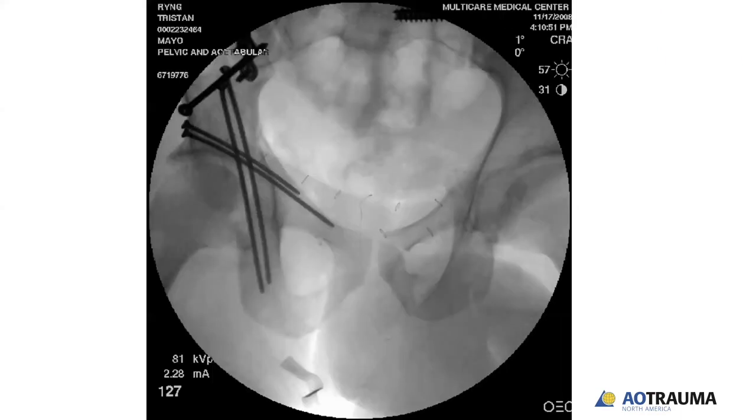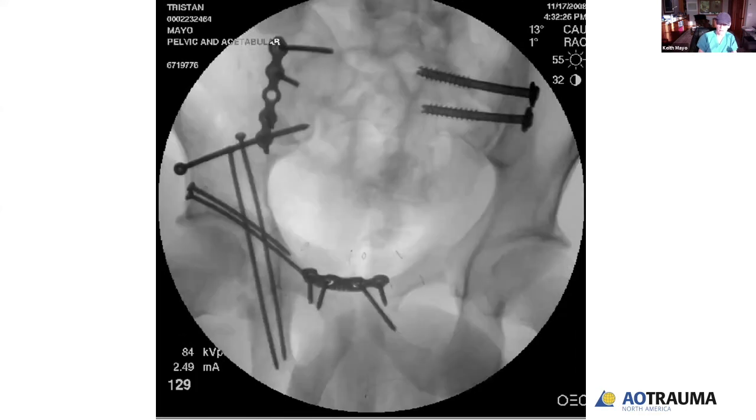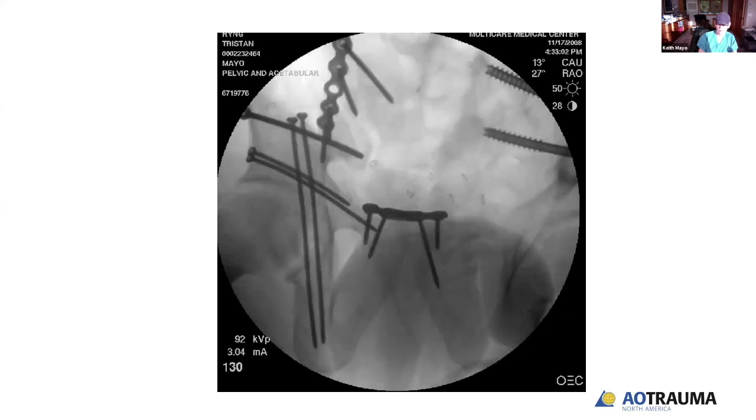Okay. All right. That's where we were, and probably should have just stayed there, but I thought that we would do something anterior. I was fairly confident with the fixation, but I put an in situ symphyseal plate on, which conceptually doesn't really offer much. And then we end up with that final construct intraoperatively.